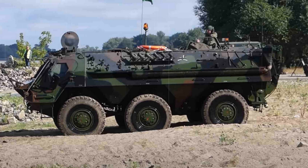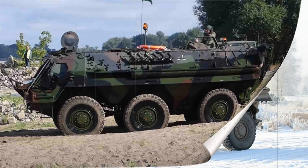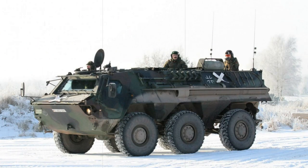The United States Army utilizes the Fuchs NBC variant and is known as the M93 Fox, while the United Kingdom also serves with the Fuchs NBC model. Israel received several Fuchs armored personnel carrier models during Operation Desert Storm, 1991, and Venezuela purchased up to 10 such vehicles from Germany in 1983.